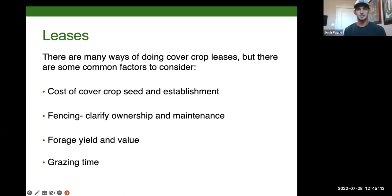So there's some ways to do this for people who don't own animals. But you gotta figure out who's going to do what. It's hard. So who's going to cover the cost of the cover crop seed? Who's going to plant it? Who's going to build the fence? Who's going to take the fence up? Who's going to move the animals? Are we going to charge based upon the forage yield and then the value of the forage? How do we know what the value of the forage is?